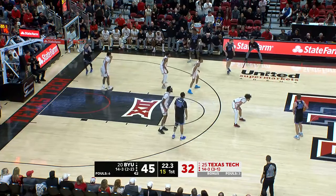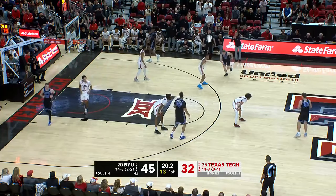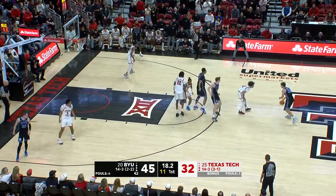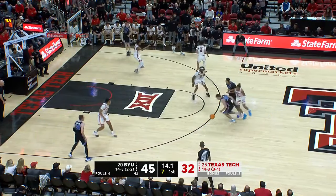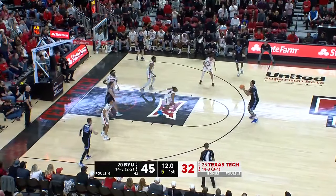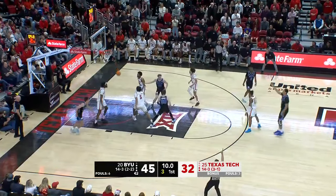Seven-second differential between the shot clock and the game clock. And BYU rarely takes a breather. Dallin Hall did just there for a moment. Oh, nice dribble. Look at this. Khalifa, top of the key. Yes, sir!